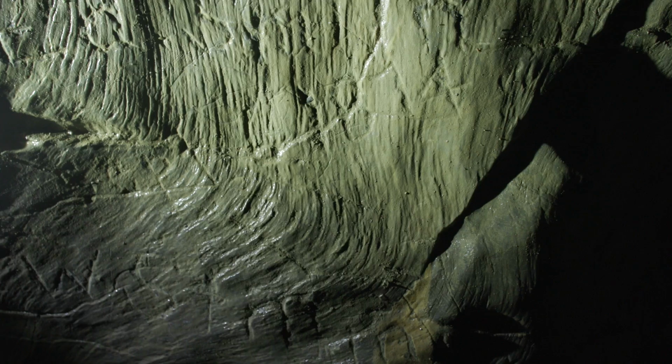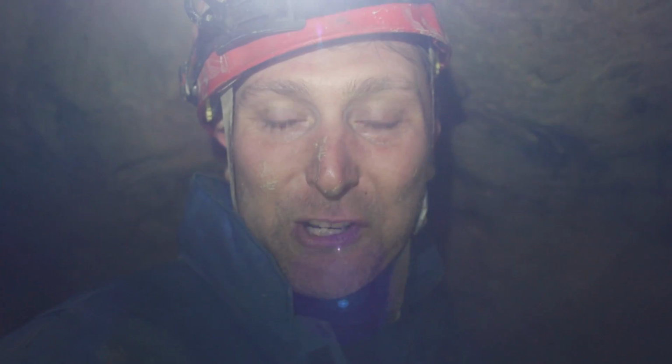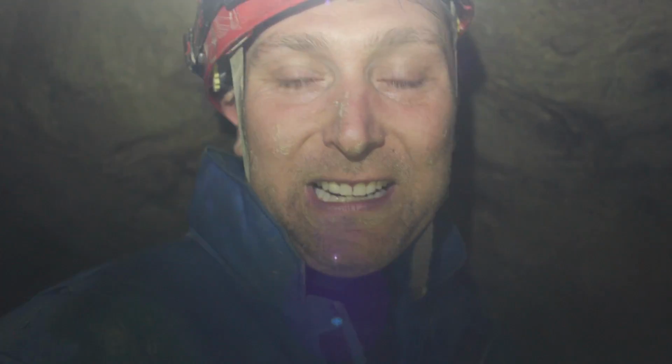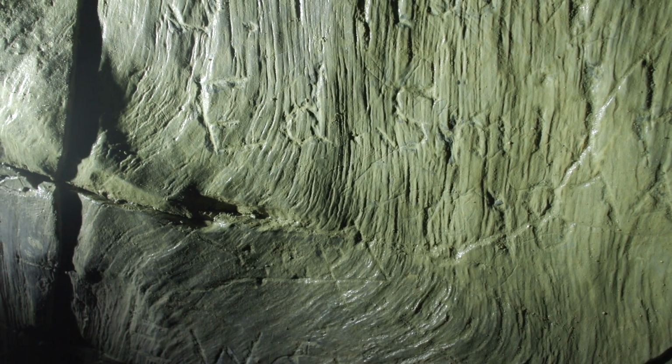So you can see there's all sorts of initials and dates carved on the walls. I didn't find any going back to the 1700s, but it's just interesting that there's so much old graffiti here. I wonder if any of those names were put there by the original gamblers who came down here. But it's said that fortunes were made and lost in this cave.